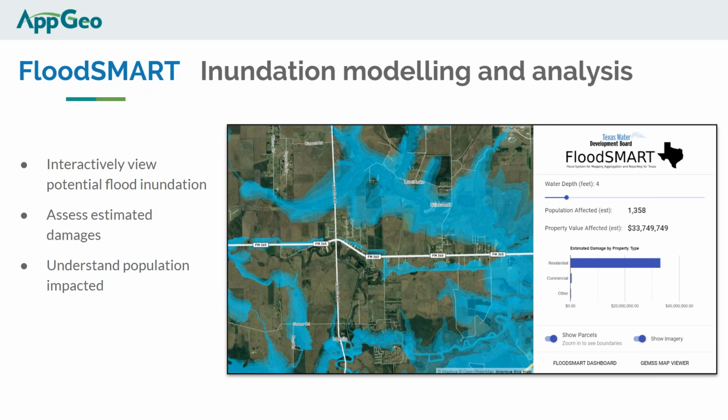The estimated damages are based on building values in the property data. Depending on the inundation and water depth that covers a certain parcel, the application is actually calculating a percentage of that building value. So based on how flooded that area may or may not be at a various water level, that's how we get the potential estimated damages.